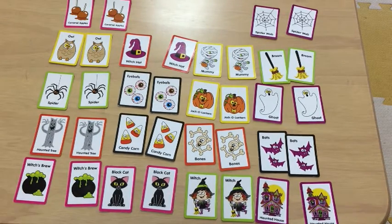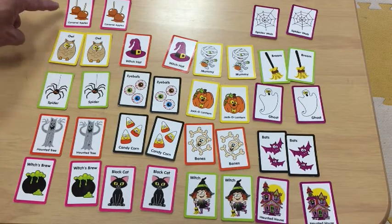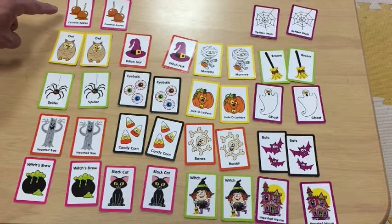Now some of these words you're going to have to change, like witch's brew. They don't know what that is, so I teach them witch's soup. And this is haunted tree, so I say ghost sunderu tree. That means a ghost lives in the tree. Spider, they know that. Owl, they know that. Caramel apples, they don't know what that is.